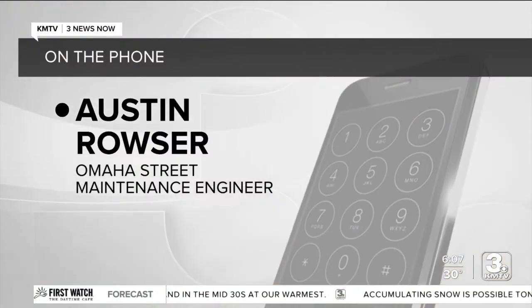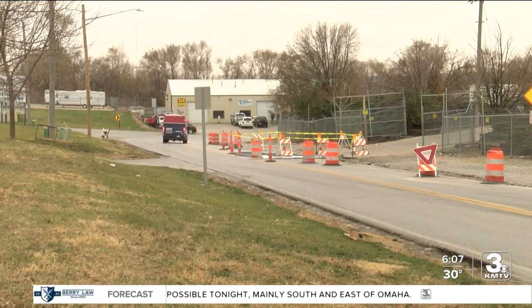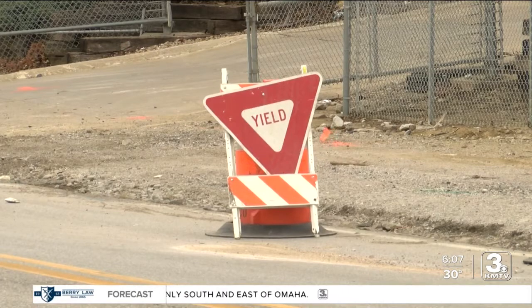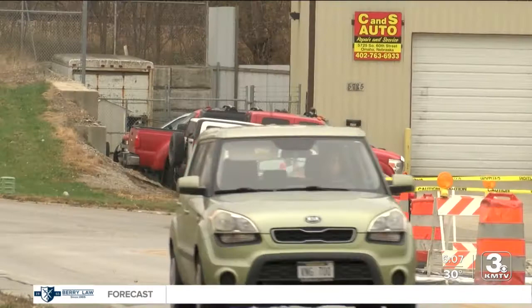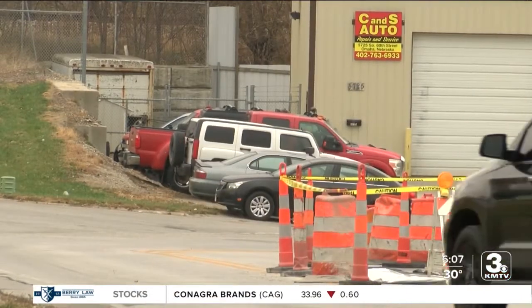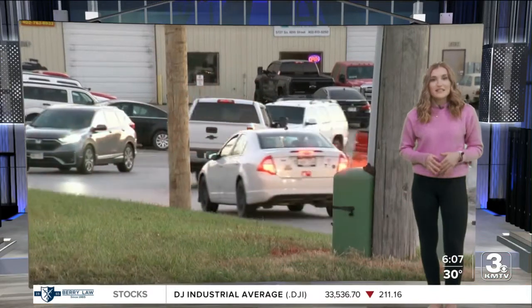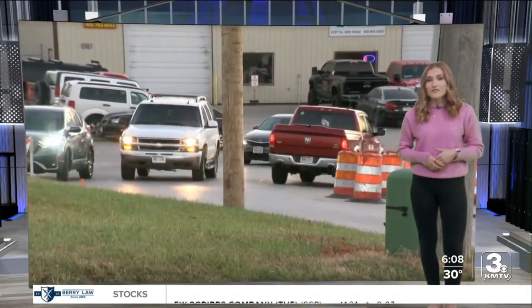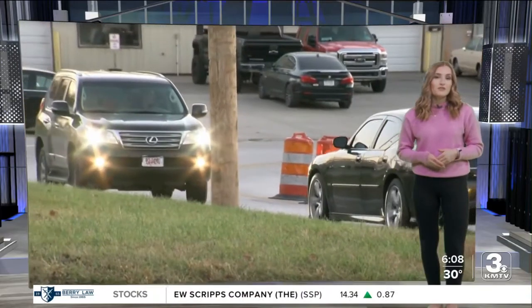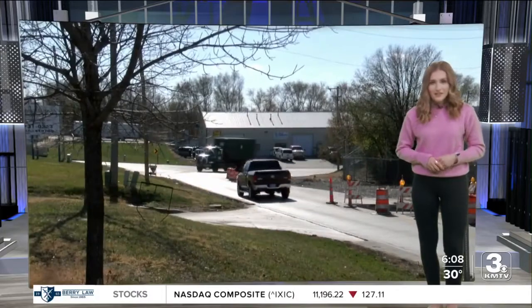Kind of an odd and unfortunate situation because it's right there on that curve. Typically with a two-lane roadway like that, drivers can see around the work zone. But he told me this is the typical work zone setup for a project like this. The city says the lane is expected to be back open tomorrow. I reached out to Mayor Stothard's office about this, and she says she would need to review the report and video prior to commenting. In the studio, Molly Hudson, 3 News Now.